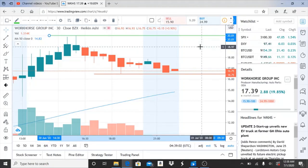If that resistance level isn't broken, that's going to be the most important resistance level, even long term, to know how much more bullish this chart can get and how much more bullish this stock will get. So that is something to pay close attention to as well. There's a lot of things going on right now on this one.